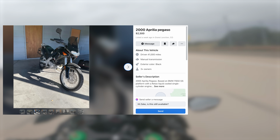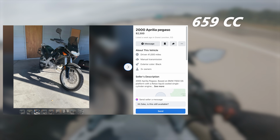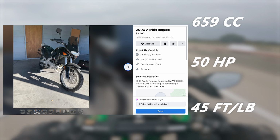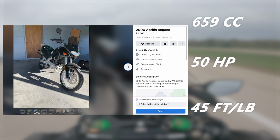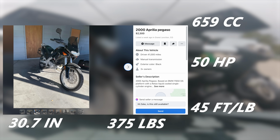The Pagazzo is powered by a 659cc liquid-cooled single-cylinder engine made by the Austrian company Rotax. It makes about 50 horsepower and 45 foot-pounds of torque. As far as adventure bikes go, the Pagazzo 650 is pretty approachable as well. It has a low 30.7-inch seat height and weighs just 375 pounds.